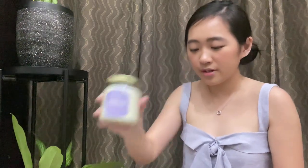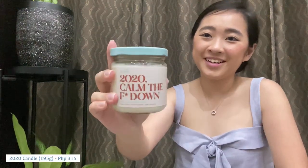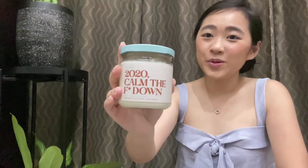Like, really relaxing. That's Serene. The next one I got is this one. Look at what it says. 2020, calm the F down. This one is warm cotton, French vanilla, and light lavender.